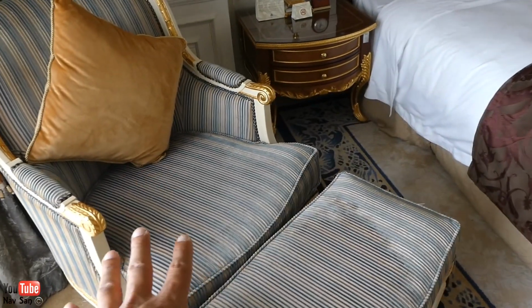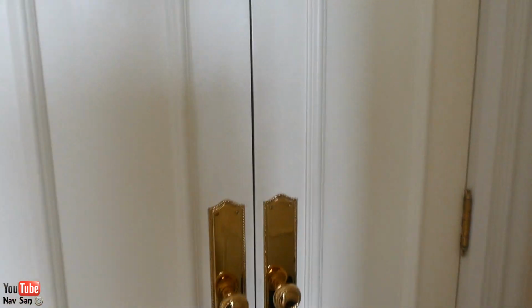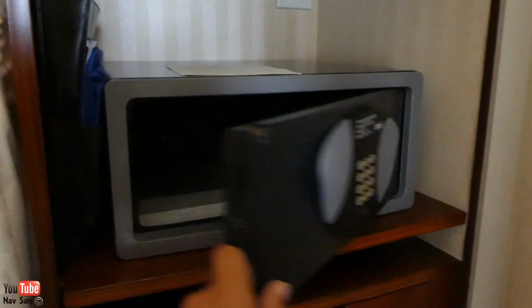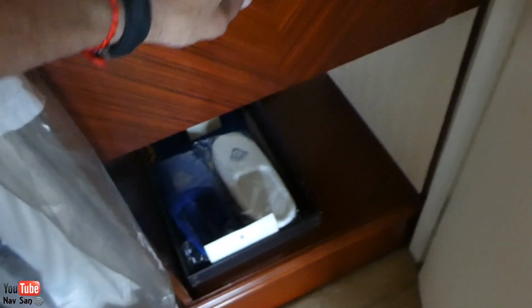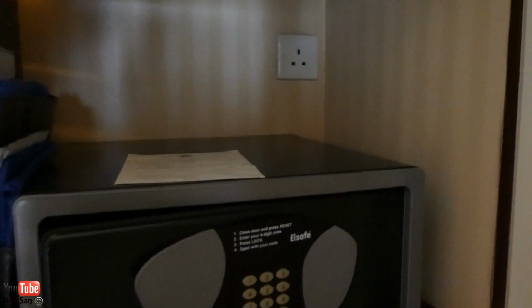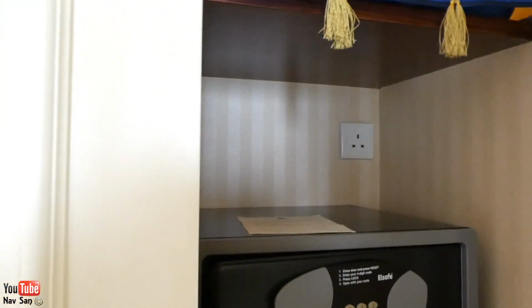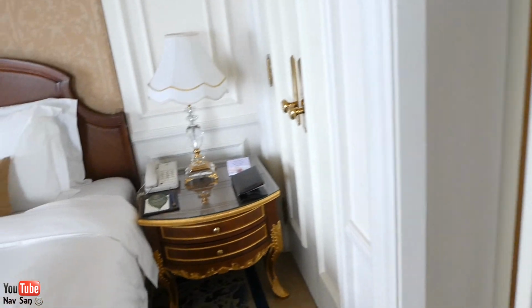That's a really nice chair. I'll be sat there having my coffee, I think, because I need to elevate my foot. This is the wardrobe. So you've got bathrobe, iron, ironing board, lock, slippers, extra duvet, or I think they get just a blanket, not a duvet.